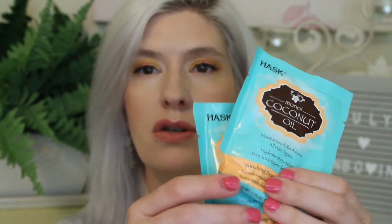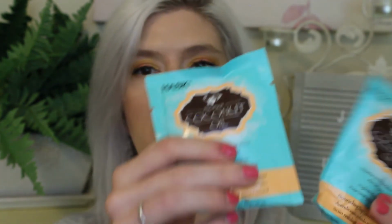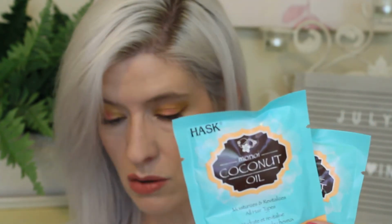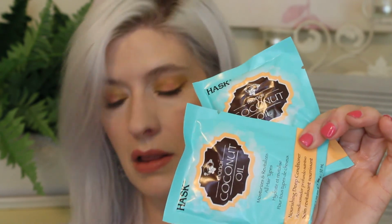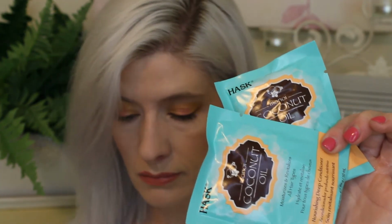So I bet it would smell wonderful. I'm not going to open the packets because they're not resealable. It's just 2 tear packets. They are pretty full here. It does say moisturizes and revitalizes all hair types. And basically it's one of those masks that you'll leave on your hair for 10 to 15 minutes. A full size, which is 12 ounces, is $5.99. We received 2 50 milliliter samples. Again, for the price, why would you not just get a full size?